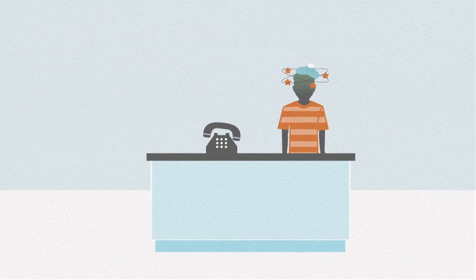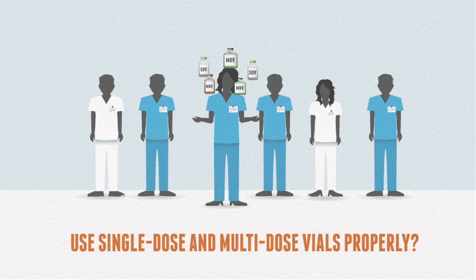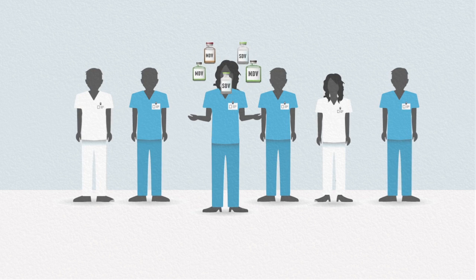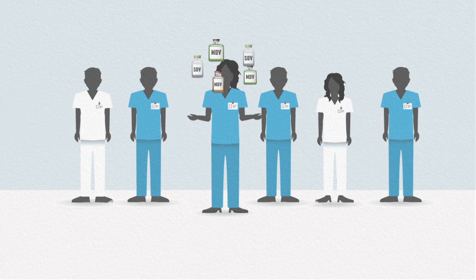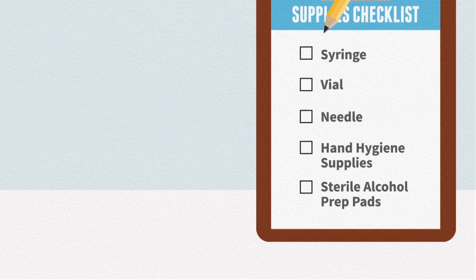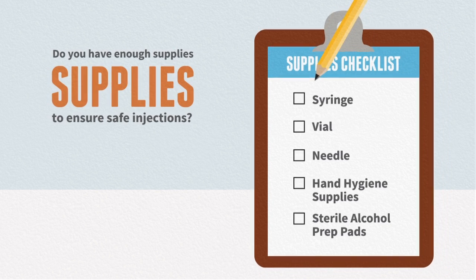hepatitis and HIV. Does your team of nurses and physicians use single-dose and multi-dose vials properly? Misuse of medicine puts your practice and patients at risk. Educate your team and consider these questions. Do you have enough supplies to ensure safe injections?